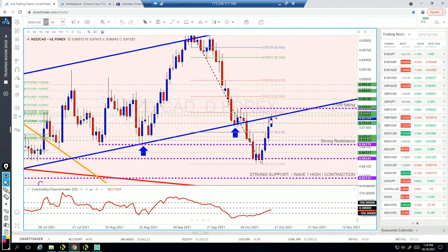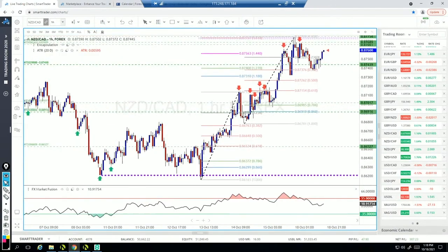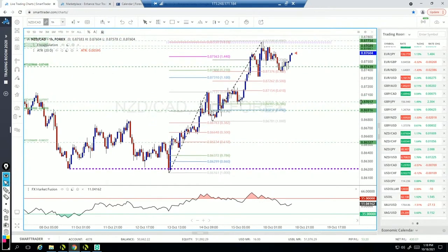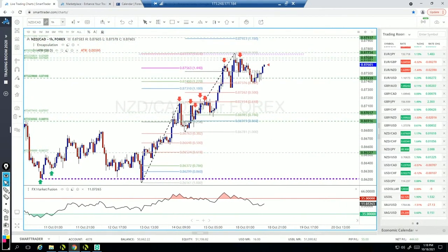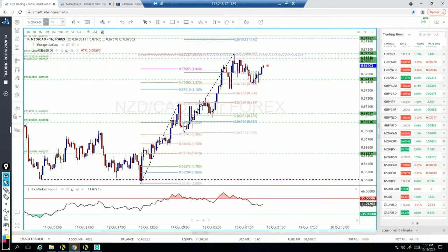We can see that we already came up here to test the backside of the trend line right here. I spoke about it inside the trading room. And if you go here into a short-term swing right here, this is why I'm still thinking New Zealand CAD is a rally. Because once again, if we go to the swings, look at this on the 1 hour. Wave 1, 2, 3 up here. We had our pullback. Now we're looking for the fifth wave.